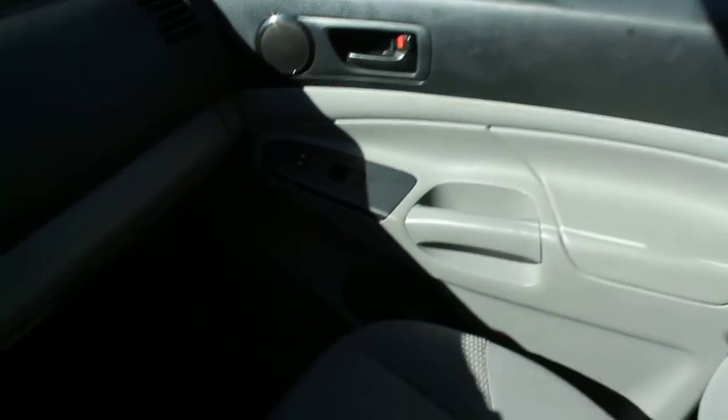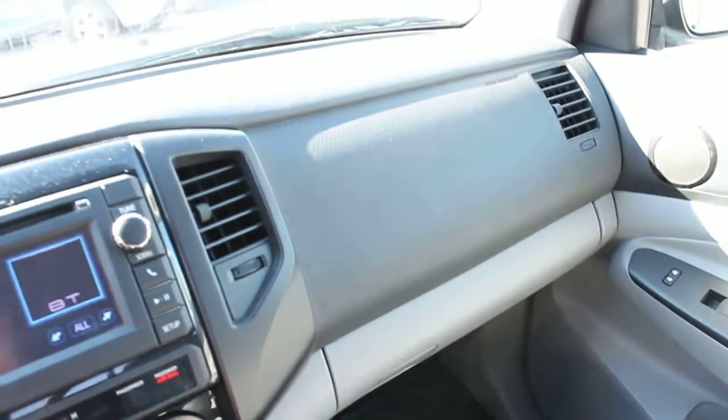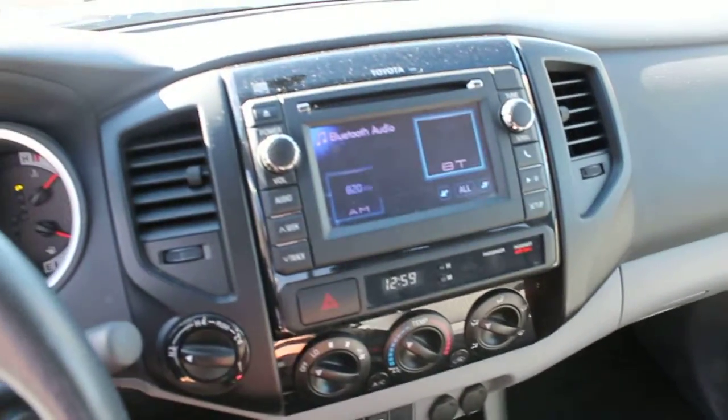We took this truck on trade from a local customer who used it very lightly as a commuter vehicle. All of the interior panels, dashboard, trim pieces, everything in perfect condition.